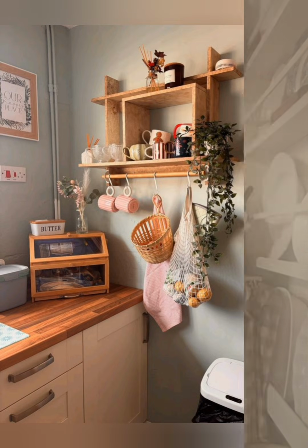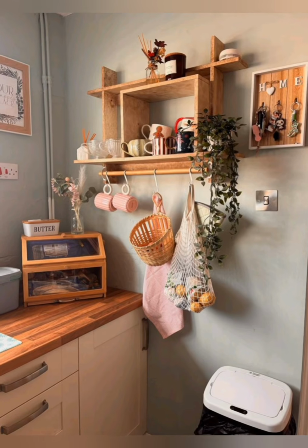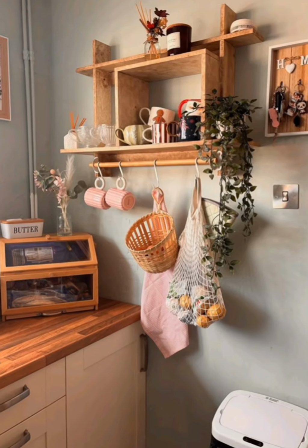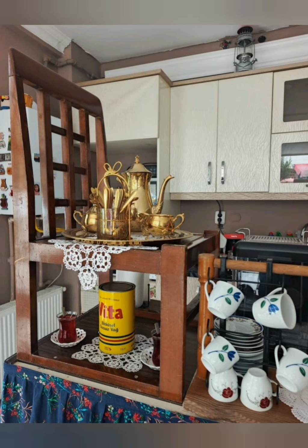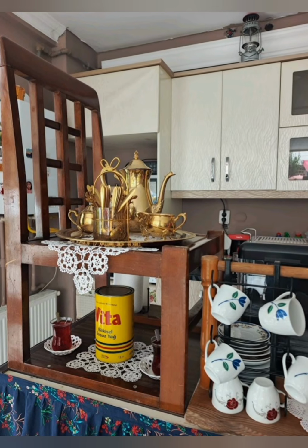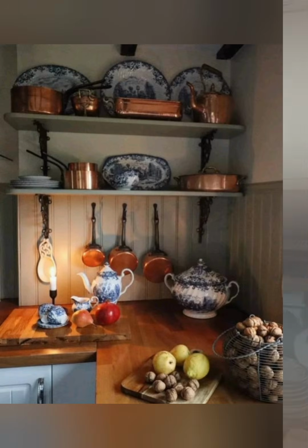Soft window designs. Choose cotton or linen curtains in soft checks, light florals, or lace. Let them flutter slightly in the breeze. Country charm is about movement and light.